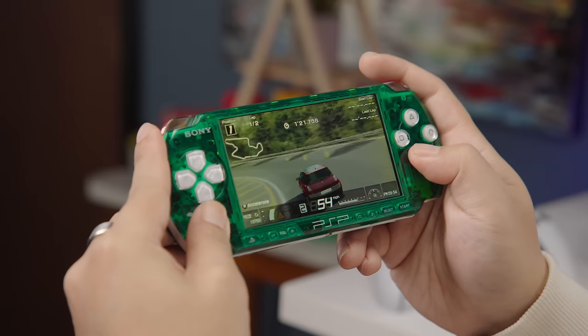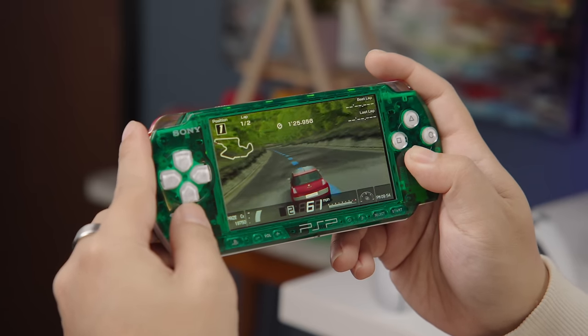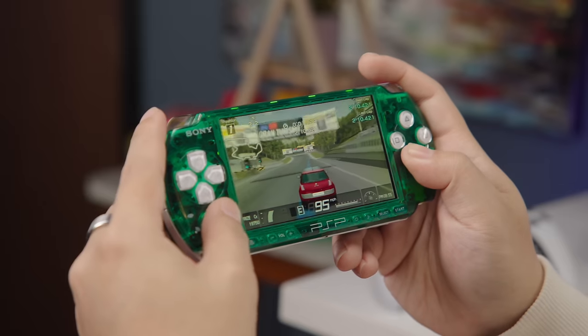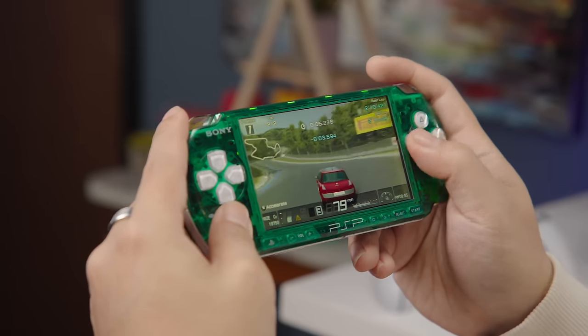man, for something that you can play on your commute to work or to school, this is nice. Look at all of the lighting effects. The 3D looks seriously nice too. Sony was really onto something with this console back in the early 2000s. And also, while we're talking about the graphics, I do like the way that our new screen looks.